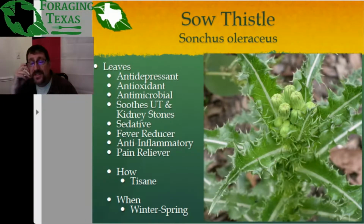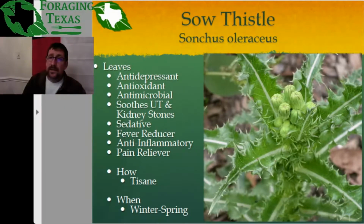Side note, sow thistle actually came from Europe. It's not native to North America. Over in Europe, it was grown as a garden vegetable, both for its food properties and for its medicinal properties. And it turns out this is one of those traditional medicinal plants that Western science has said, hey, you know what? They were right. Cool. So, very common. Any questions?